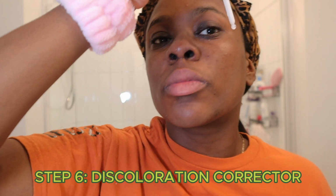But after that, I go in with my discoloration serum. And I just put a few drops. I try my best not to touch my face with the dropper. Obviously, I don't want to introduce bacteria into it. I need to do better with that, I know.